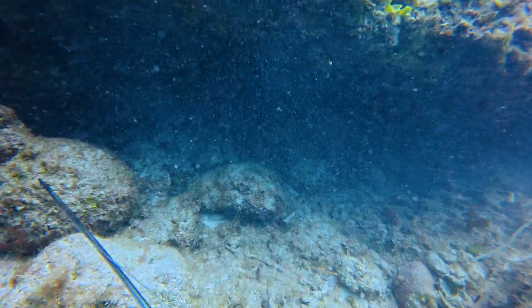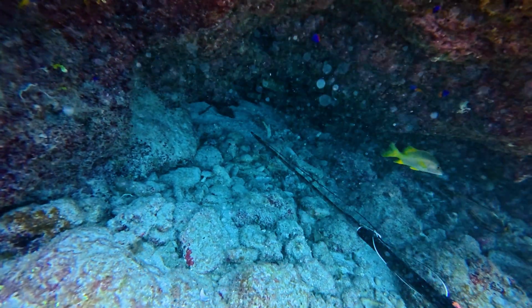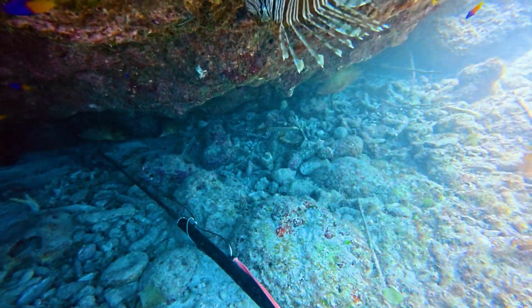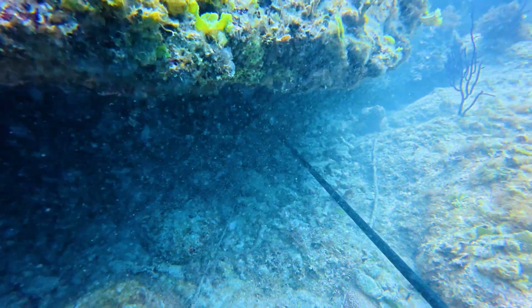So I went down on my first dive and was checking out this little ledge. Saw that little lionfish in there, but was just seeing if I could find any big fish in the back of this rock. And saw this little strawberry grouper here on my right. Not a huge one, but definitely a nicer sized strawberry.